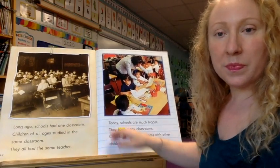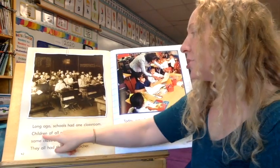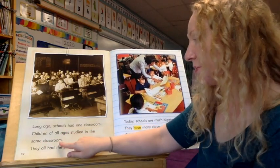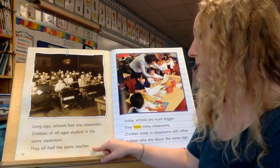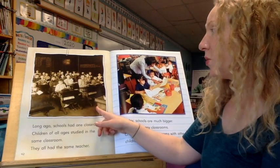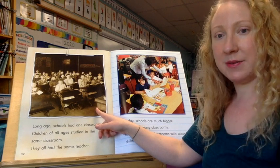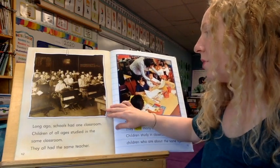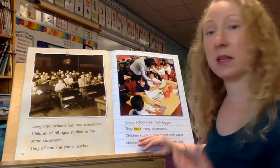Long ago, schools had one classroom. Children of all ages studied in the same classroom. They all had the same teacher. So, this is a picture. Do you think that this is a school today, now, or long ago in the past? If you said the past, I agree. This is from long ago. And remember that pictures and words can work together to tell us information.